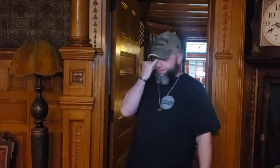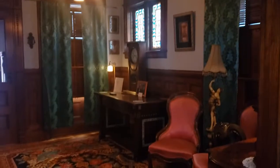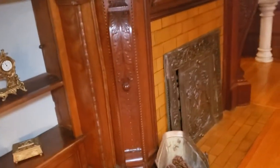Okay, so I'm a horrible walkthrough guide. I missed another room. So when we came through this dining room, looped around into that room, and then came out there, then we went upstairs. So I did miss another room. So here we are. Another fireplace. I think that's 3 by my count.